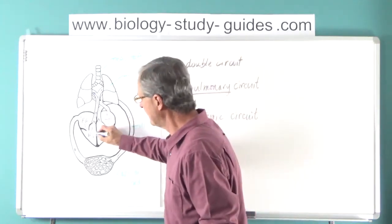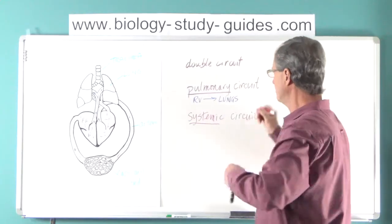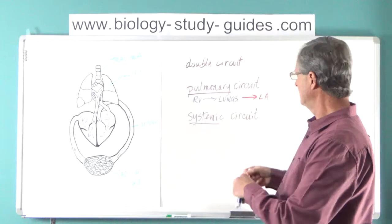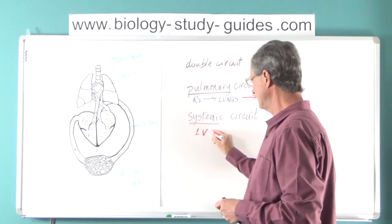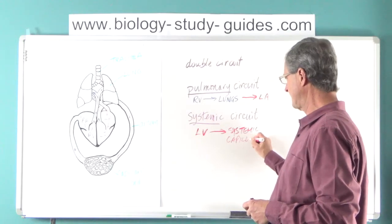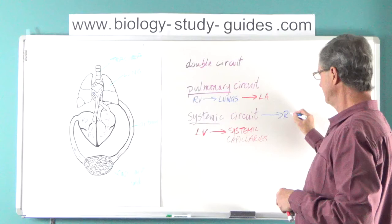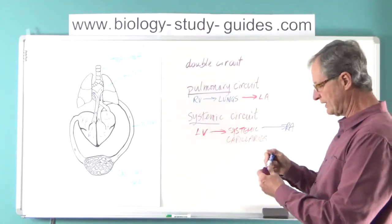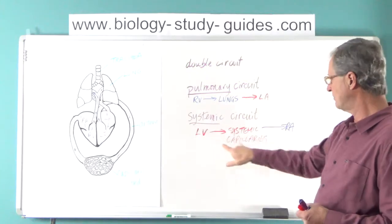the pulmonary circuit would actually begin down here in the right ventricle, and it takes the blood to the lungs, and from the lungs it goes back to the left atrium. In the systemic circuit, we start with the left ventricle. It takes it out to some system, some capillary bed in a system, where it delivers its oxygen and takes it back to the right atrium. So my point is that in both the pulmonary circuit and the systemic circuit, we have oxygenated blood and deoxygenated blood.